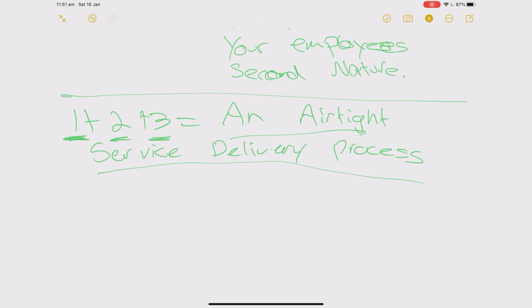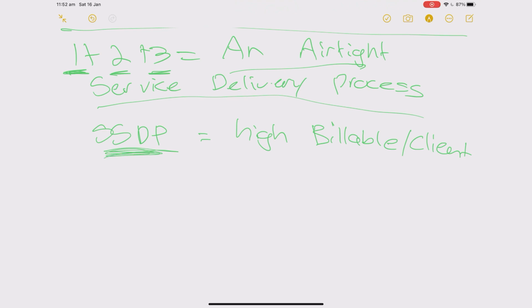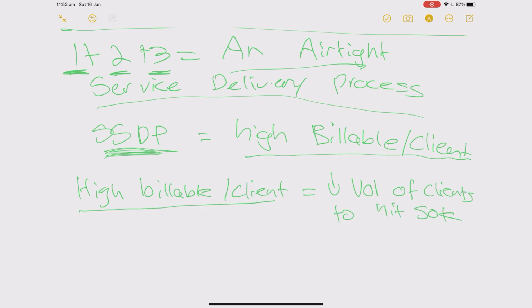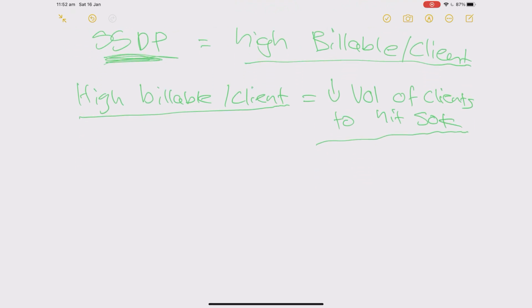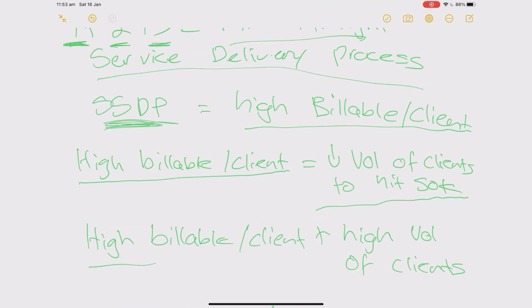Okay, so what happens when you have an airtight service delivery process? What happens is, when you have a strong service delivery process, that equals a high billable per client. Now, when you have a high billable per client, that equals a low volume of clients needed to hit 50,000 a month. However, now let's have a look at a high billable per client. What happens when you combine a high billable per client and a high volume of clients? Because this case here is a high billable per client plus a low volume of clients. You can hit 50K per month. High billable per client, maybe it's 10,000 a month, you only need 5 clients. It's a very low volume of clients.